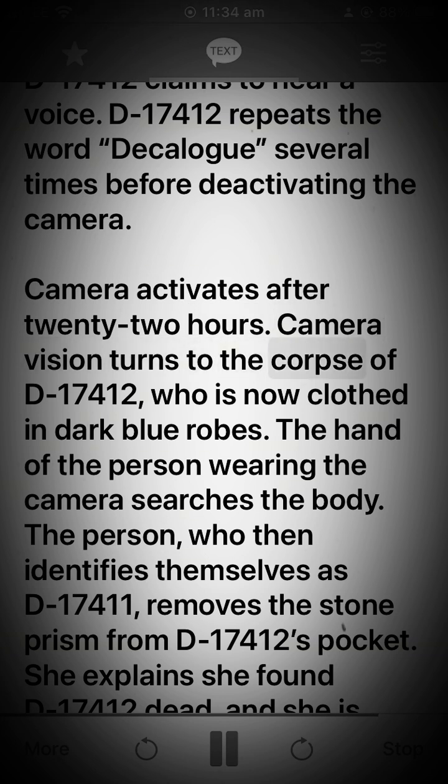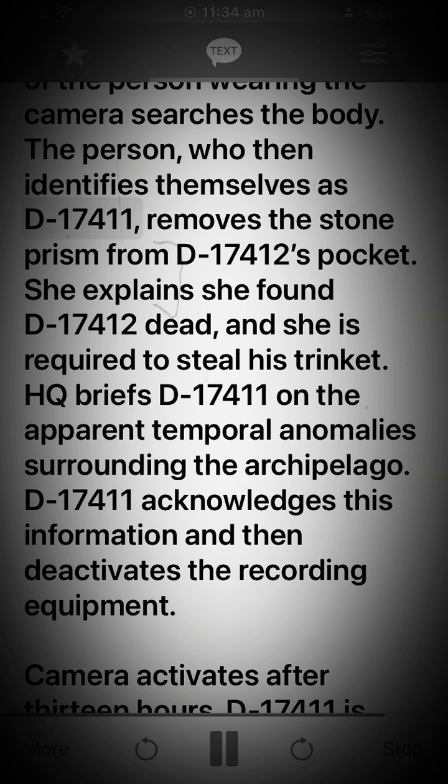Camera vision turns to the corpse of D-17412, who is now clothed in dark blue robes. The hand of the person wearing the camera searches the body. The person, who then identifies themselves as D-17411, removes the stone prism from D-17412's pocket. She explains she found D-17412 dead, and she is required to steal his trinket. HQ briefs D-17411 on the apparent temporal anomalies surrounding the archipelago. D-17411 acknowledges this information and then deactivates the recording equipment.